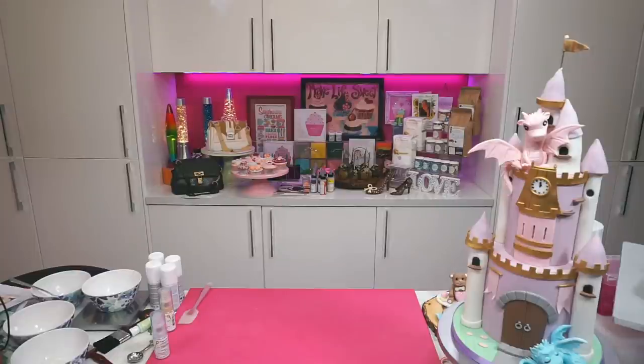So how much water is that? Was that 40 mils? Yeah, 20 grams of gelatin, 40 mils of water.